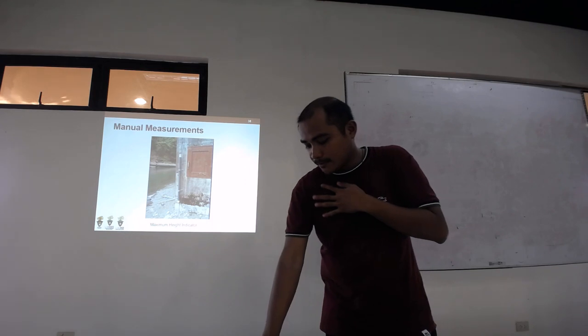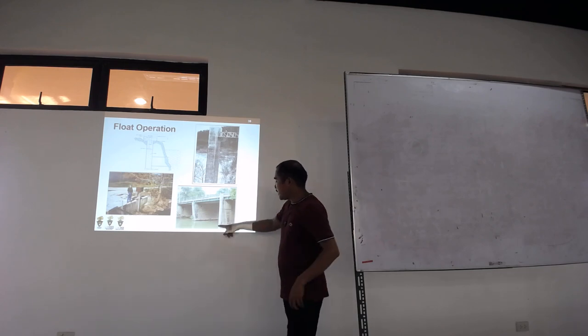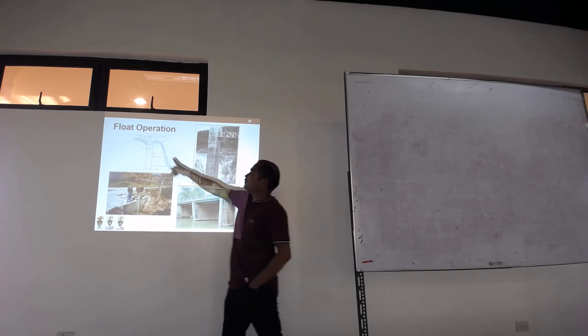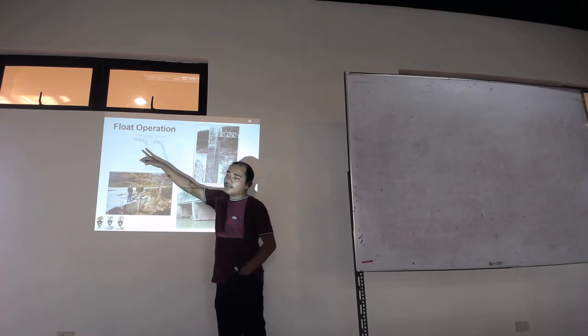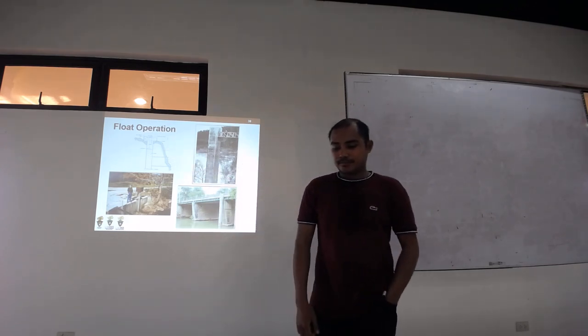And we also have the float operation, or float in short. For example, at the monitoring station, the float rises, and that corresponds to the level of the water.